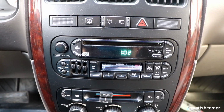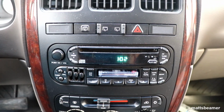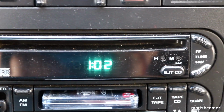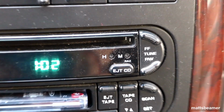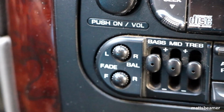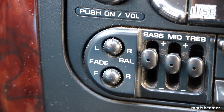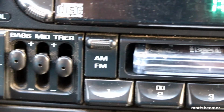The radio in this car also includes a tape player and CD player. The CD player is up on top with a digital display screen. Also, you can adjust the fade, balance, bass, mid and treble with easy to use buttons and sliders. I really love that you can still use the cassette tapes in this car.